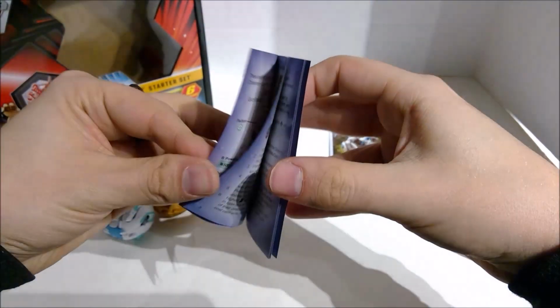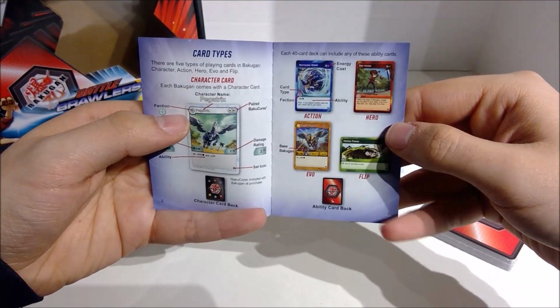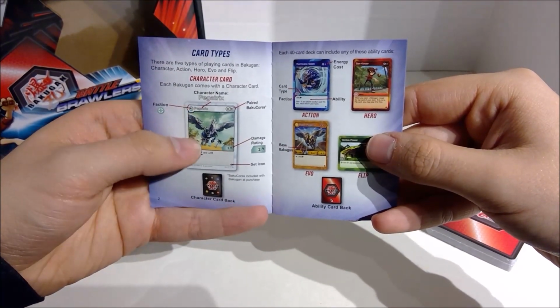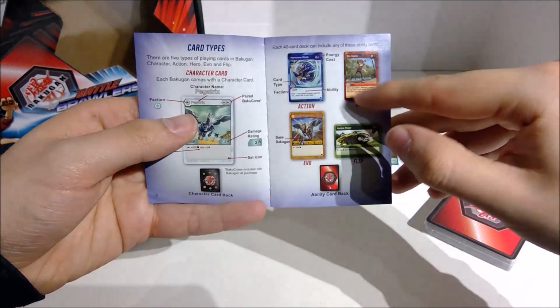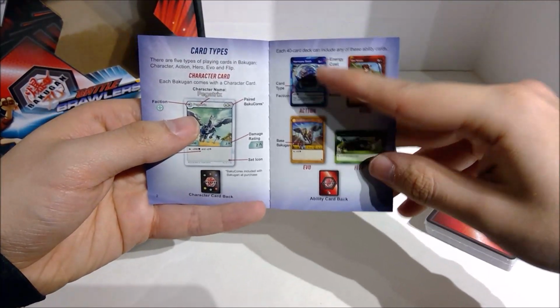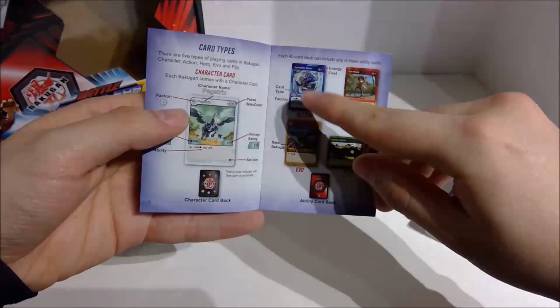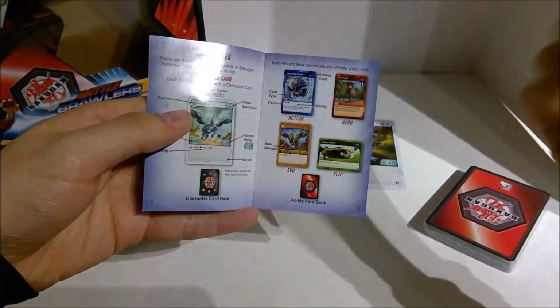So we're just going to flip through it really quick. Card types. There's 5 different types of cards. There's character cards, which have the black back that come with the Bakugan. Then there's everything else is an ability card with the red back. There's actions, heroes, evos, and flips. In my videos so far, we've only seen action cards because we've only gotten them with the Ultras.